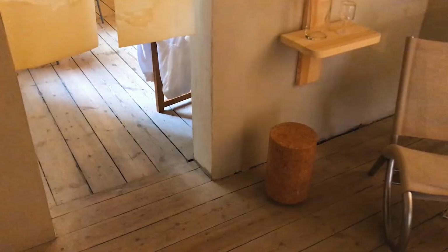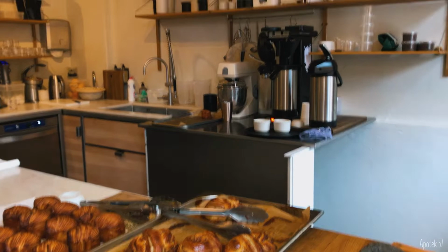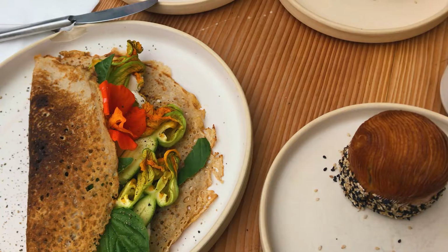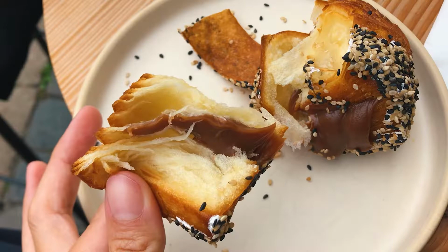Before continuing on, we decided to stop by next door and get some food and coffee. The space is called Apotheke 57 and I believe it's owned by the same design studio. If you come here, I can definitely recommend the croissants stuffed with miso caramel.